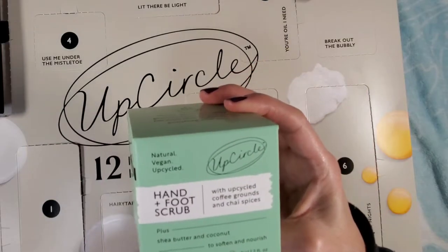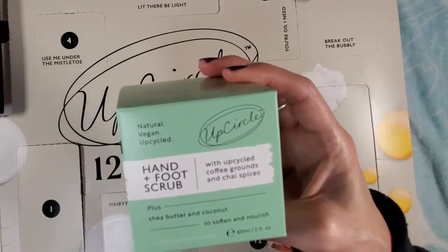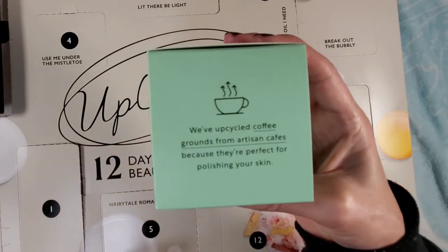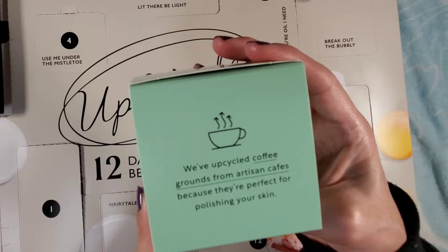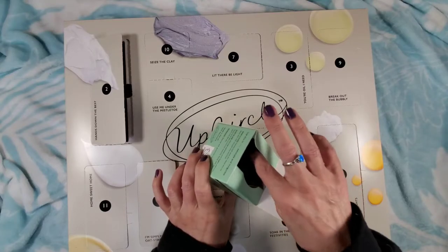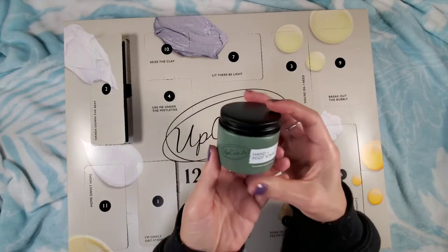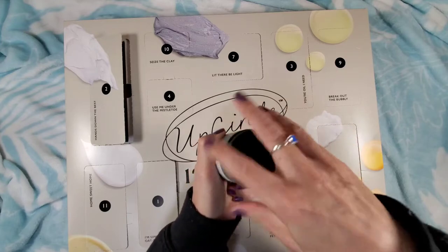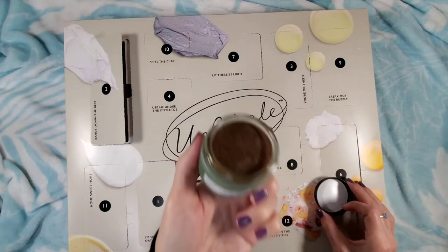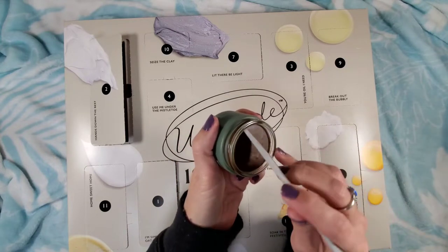This is a hand and foot scrub with upcycled coffee grounds and chai spices. That sounds amazing. Plus shea butter and coconut to soften and nourish. We've upcycled coffee grounds from artisan cafes because they're perfect for polishing your skin. This is gonna smell amazing. A nice glass jar. I love these. Oh, yum. That smells so good. Definitely coffee.